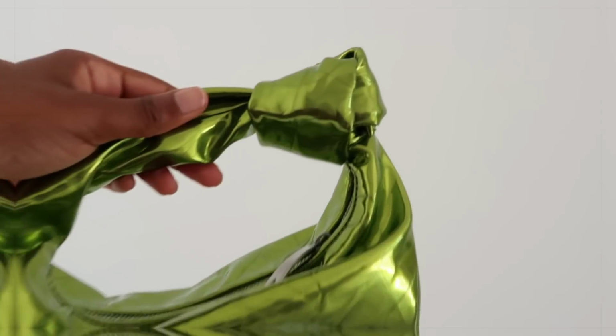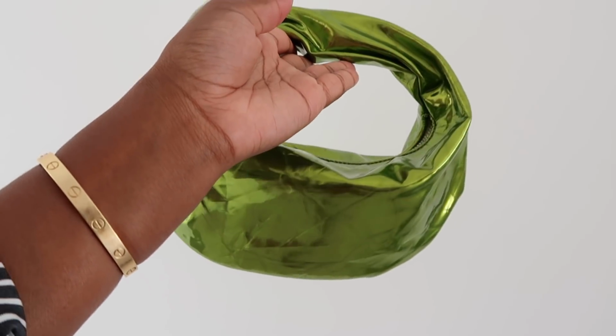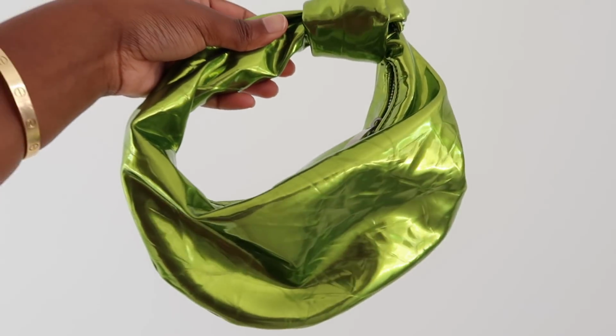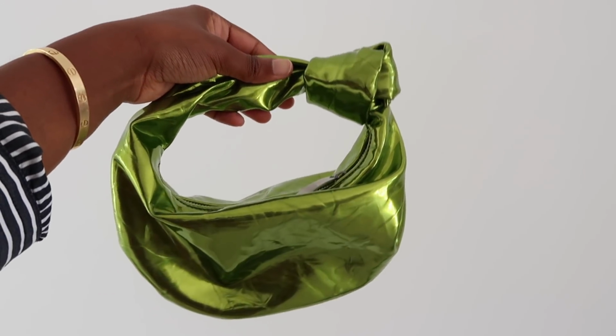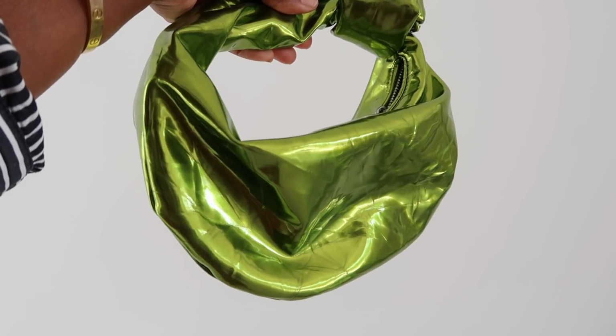I've heard so many things about the mini, that the zipper doesn't work, blah, blah, blah. Anywho, when I saw this color, it was a wrap. I was like, she the one, that's it. It's like this shiny, kind of metallic-y, patterned leather, and this acid green with silver detailing, the little knot. I had to have it. She the one and not the two, okay? I love her. I haven't had any problems with this zipper.